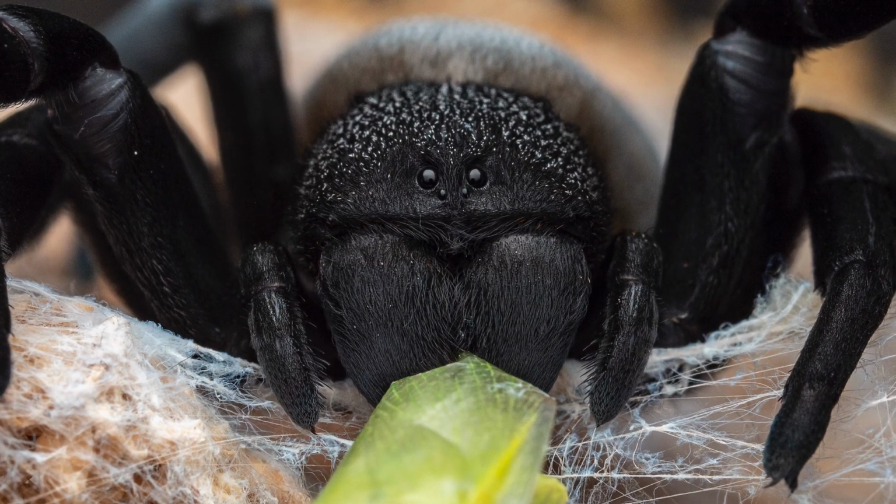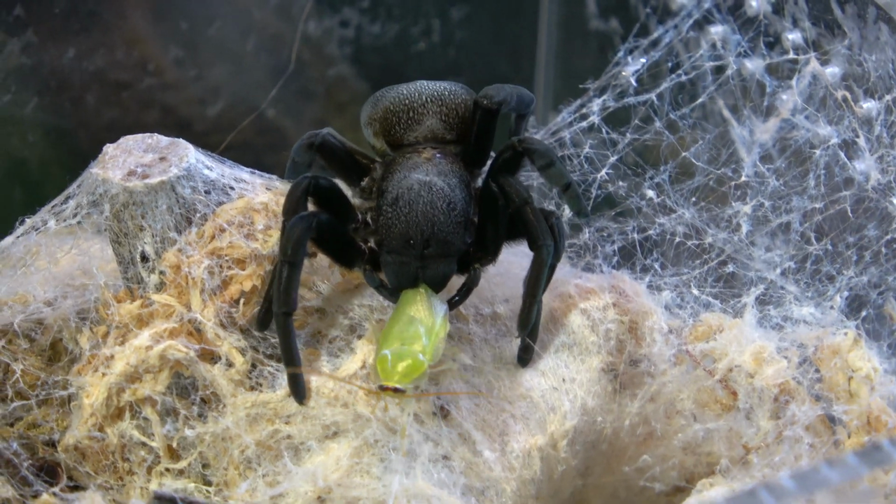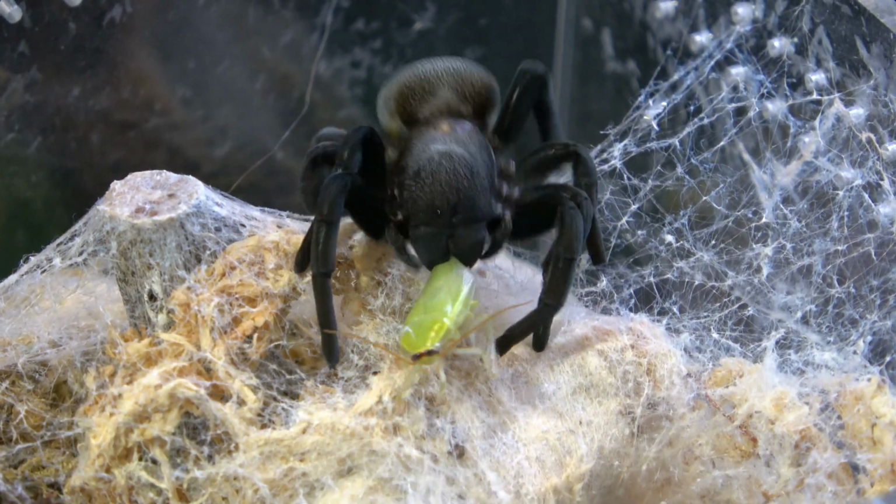You guys could see a little bit of a shadow. That was my diffuser. I was taking pictures of her. And here she is struggling with the roach still a little bit. Really cute spiders.